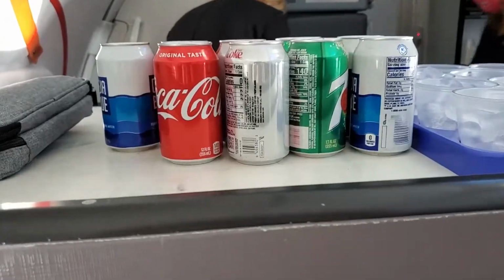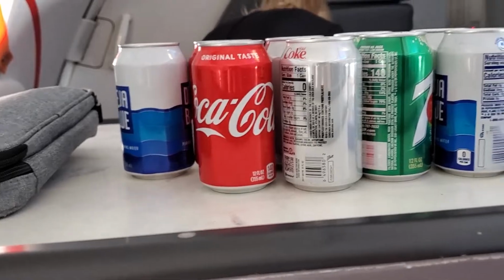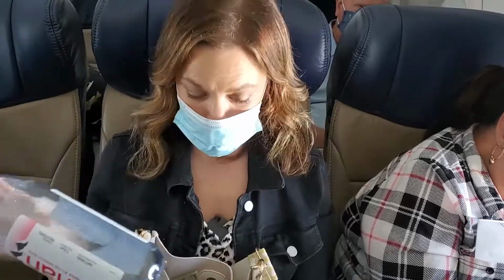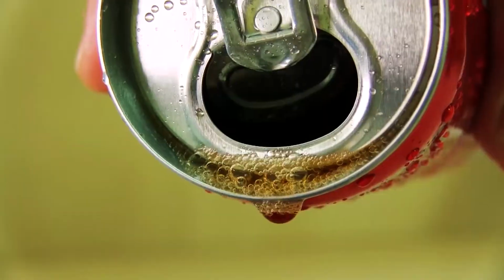As far as the drink options go, now due to COVID, they are showing you a piece of paper that says you can have Diet Coke, regular Coke, maybe Sprite, and there was a water. I went ahead and said no thanks because I brought my own water right here. However, if you needed to choose, the water option is gonna be the best, just because we all know sodas are not good for you, right?